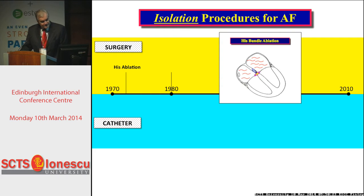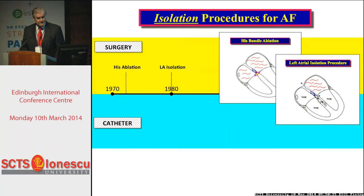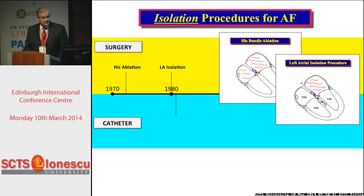The next significant development was to isolate the arrhythmia to the left atrium, and in doing so, remove the need for a pacemaker. So we did the so-called left atrial isolation procedure, which allowed the arrhythmia to be confined to the left atrium, and the remaining three chambers of the heart could then beat in a normal sinus rhythm. About a year after we reported that procedure, Mel Scheinman at UCSF developed catheter fulguration for the His bundle to mimic what we'd been doing surgically. And so the surgical ablation of the His bundle went away pretty much at that time.